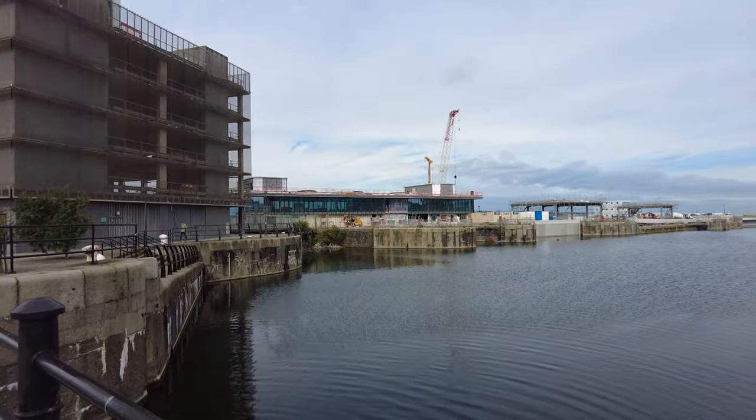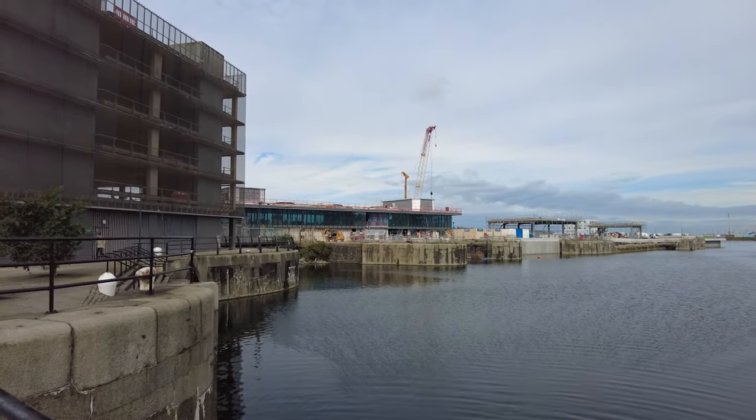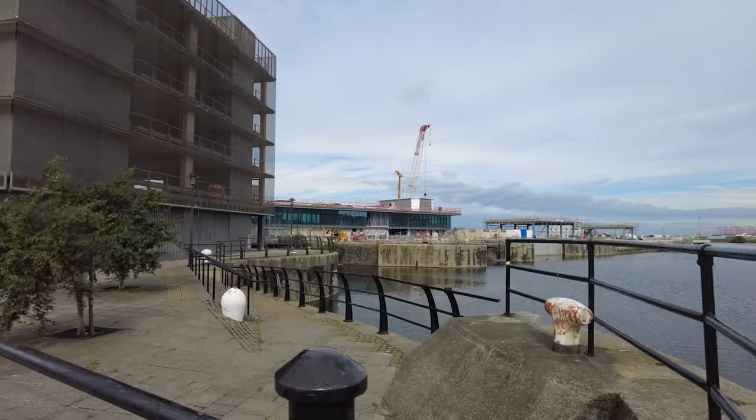It is Tuesday the 23rd of August 2022. I am over at the Isle of Man ferry terminal, just come over here to get another update. It's been over a week, about 10 days I think, since I've been here, so I've come to get another update. It's looking good. See all the top and that from here.